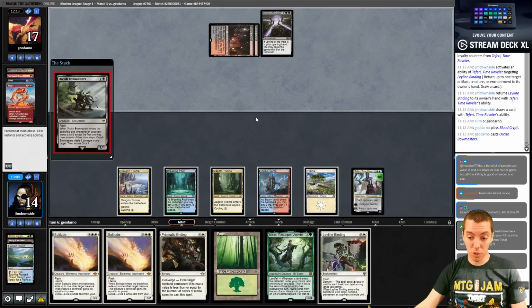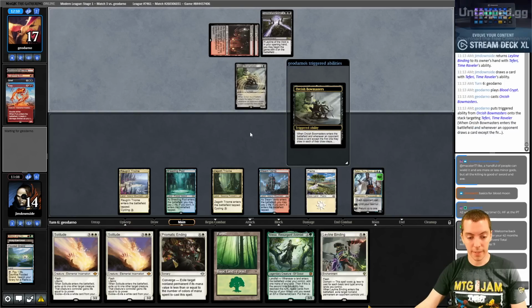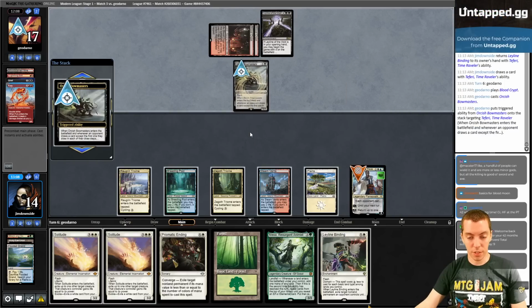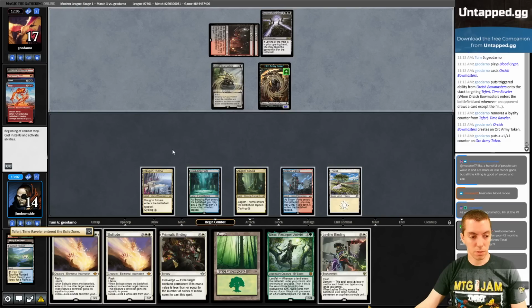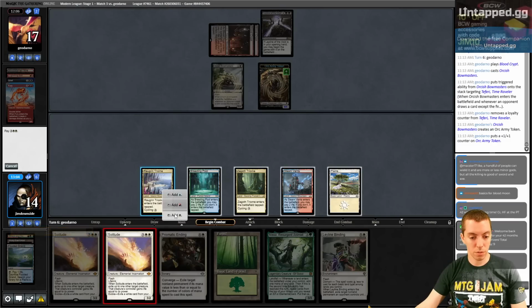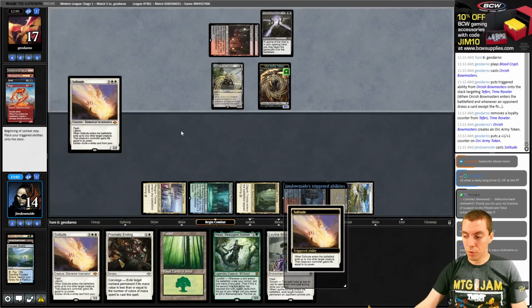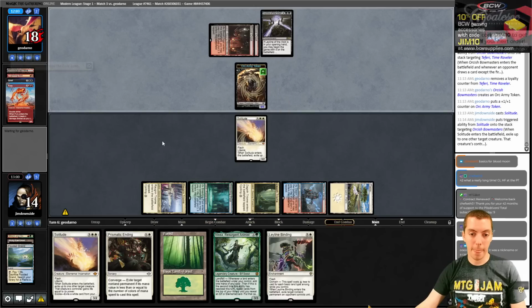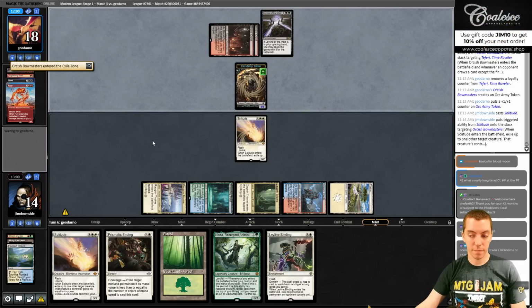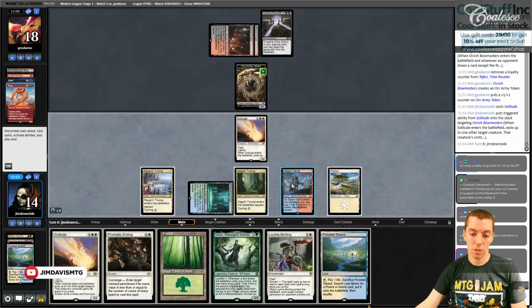They're gonna Bowmasters my Teferi? Sure. It's fine. I like draw fetch land with our Nissa, but it's not that important for us, so. We have 2 cards in hand, yeah. Fetchland. Hello. Oh, it's Lightning Helix! Oh my god!